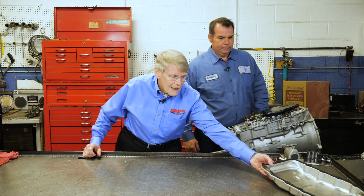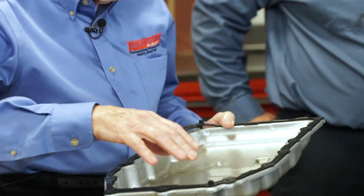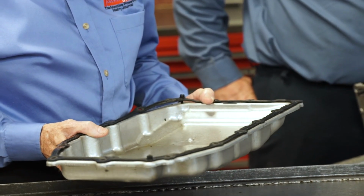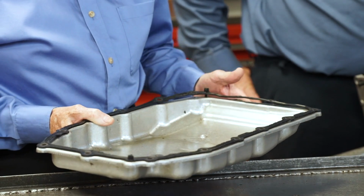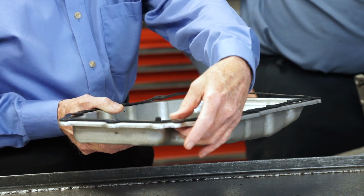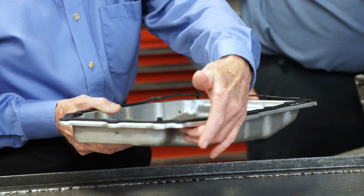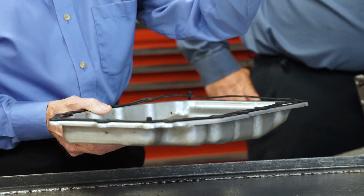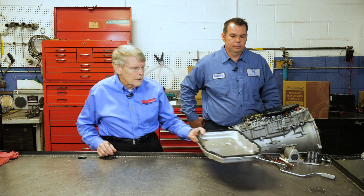One word on the pan. This, of course, has a rubber gasket, and there are two ways to fill this transmission: through the oil plug that I showed you on the case, as well as in this plug here, which is like a standpipe setup. You can pump fluid in here. To check fluid, you pull the plug out, see if it runs out, and you know if you have the fluid. Of course, it has to be at the proper temperature and so on.